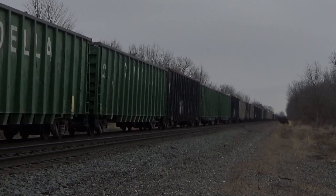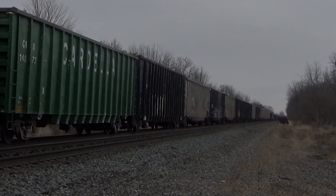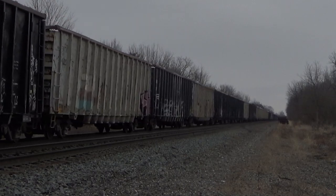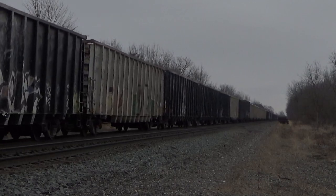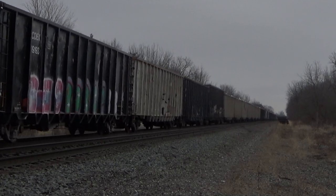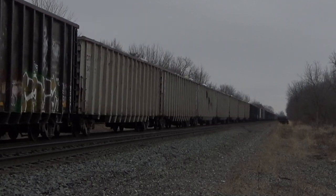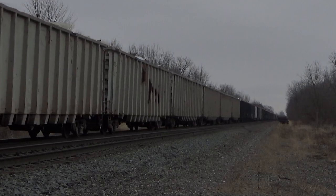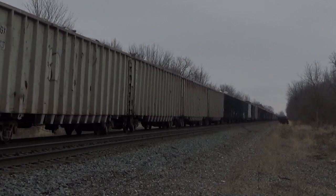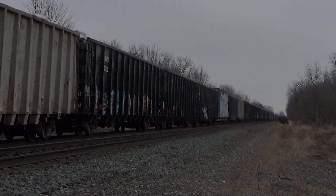Okay, this is one of the trains that I don't usually see as much, especially since it's basically a night one. Or maybe I just don't really focus on this train. This is 635 from Selkirk to Columbus, Ohio. It's one of the trash trains that runs daily, every single day.